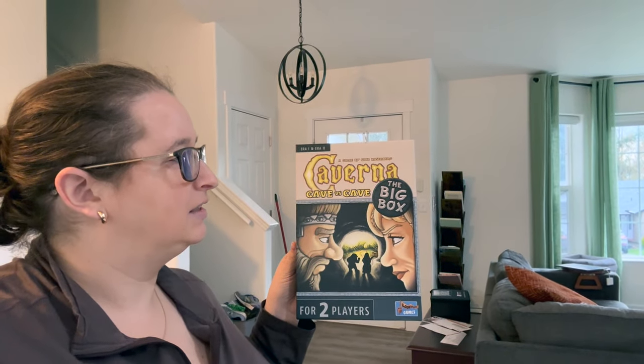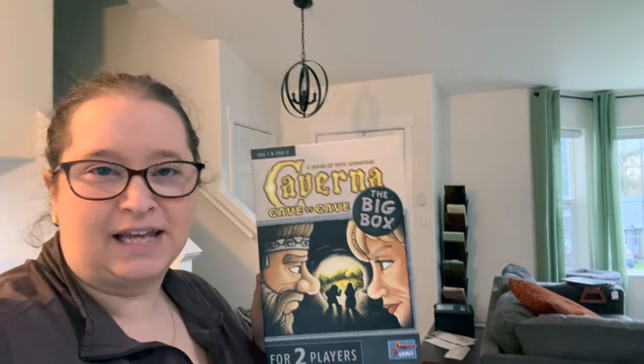We're gonna try this new game that we've had for a very long time and we've just unsealed it. So we'll see how it goes, but it's called Caverna. Is that how you pronounce it? Sure. It's cave versus cave. So we'll see how that goes. Wish us luck. I'll let you know if we liked it or not. But so far, I haven't read the instructions, but there's a lot of components here.